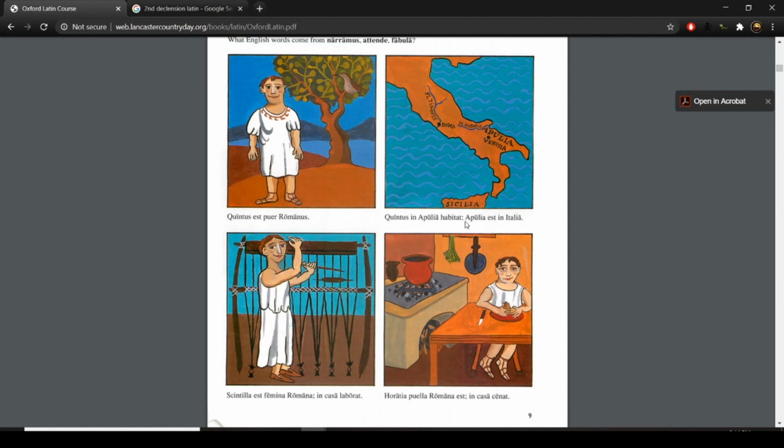This is one case for why the macron is important right here. Apulia, they're spelled the same way, but the macron here tells us it is ablative, whereas just the A naked here tells us it's nominative. Therefore, this would be the subject. Apulia is in Italia.